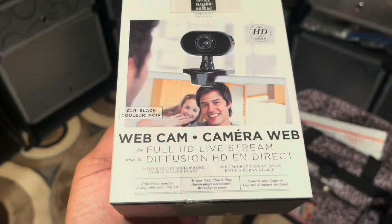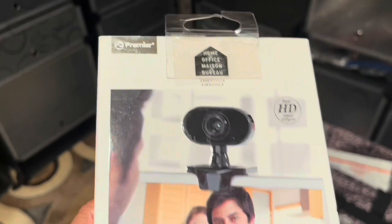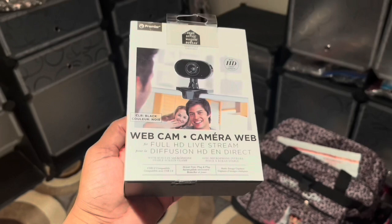And I got this. The webcam camera. This was $28 down to $3. That was a good deal, y'all. I was like, oh yes. So let me take y'all to the garage. I'm gonna show y'all what's sold on Poshmark, okay?